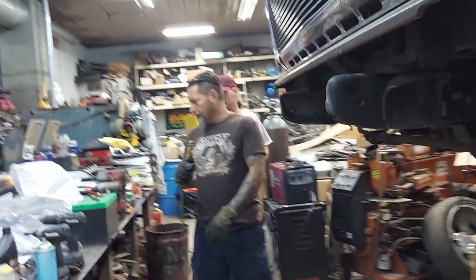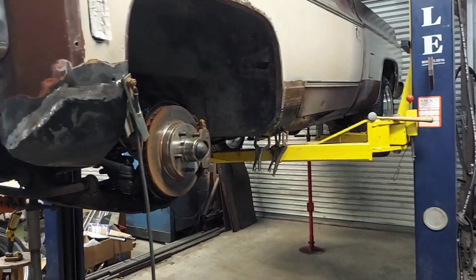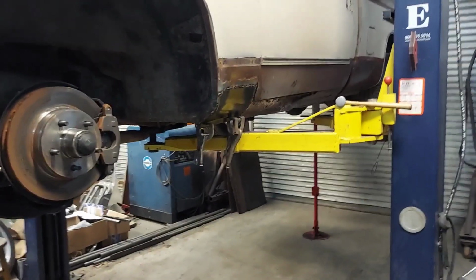Kim, where's your nozzle with that long stem in the yellow box stuffed up in the back? Where's the angle grinder right here? What?